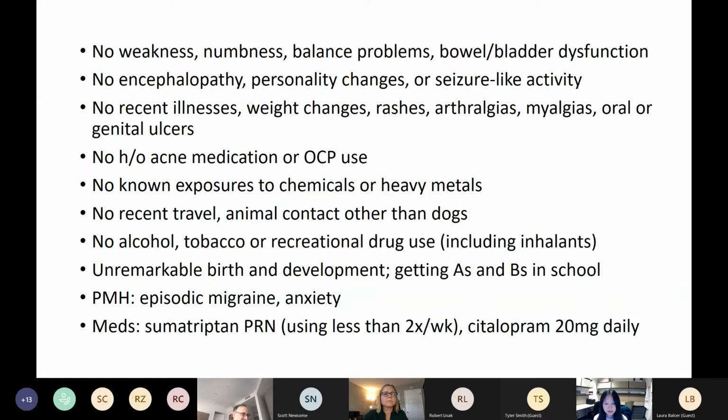And then the rest of her history had a lot of pertinent negatives. She really didn't have any other focal neurologic symptoms or deficits. She didn't have any history of encephalopathy or confusion, personality changes, or seizures. No recent illnesses, though of course this was the beginning of COVID. No recent weight changes or any rheumatologic symptoms of the skin or joints, or any oral or genital ulcers. She hadn't been on any acne medication or OCPs. She denied any substance use, and no recent travel. She had really unremarkable birth and development. She was getting A's and B's in school, and her past history was just notable for episodic migraine plus anxiety, and she was on an SSRI and sumatriptan PRN.